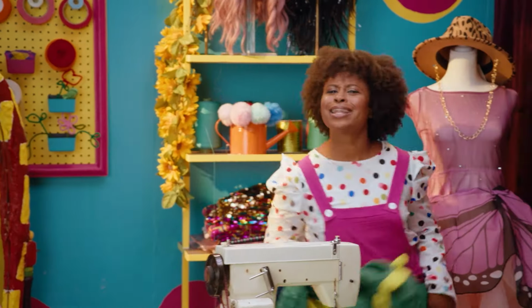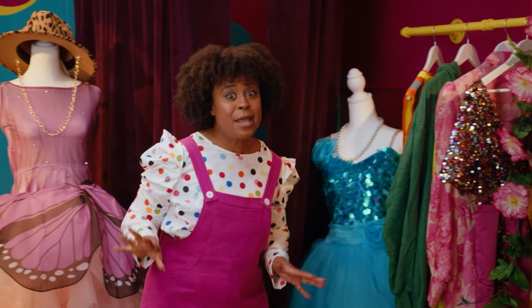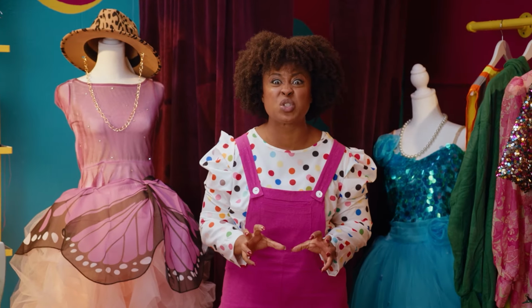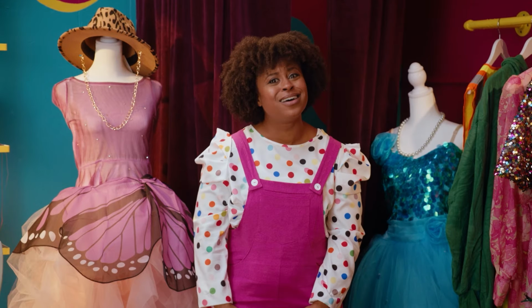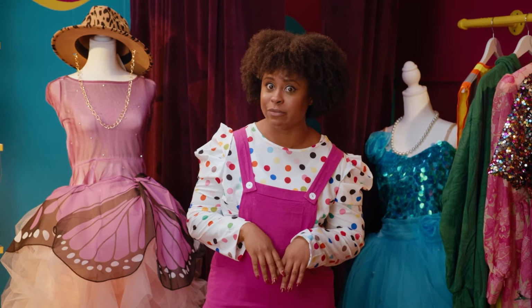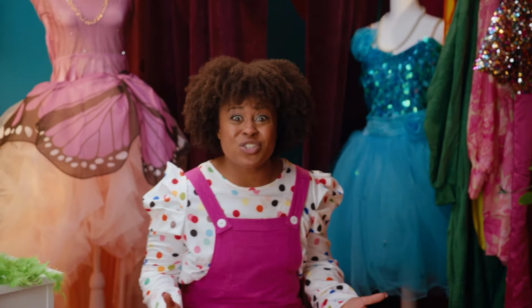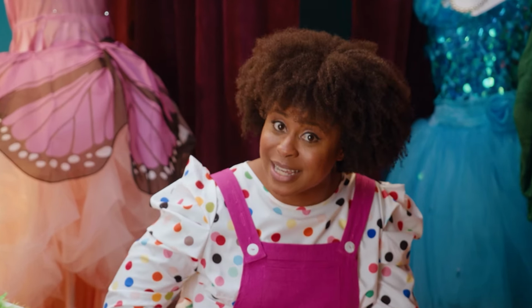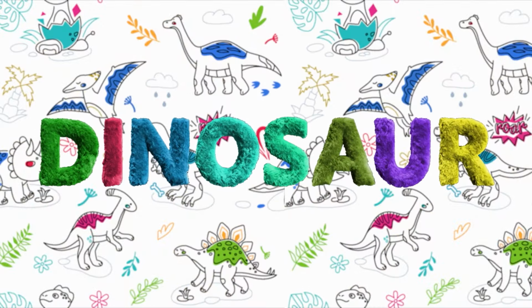Oh, hello, fabulous friends. I'm so glad you came by because today I am working on a costume that is really, really old. Way older than you. Way older than your parents, even if you can believe it. This costume is so old, it's prehistoric. Can you guess what it is? That's right! It's a dinosaur!